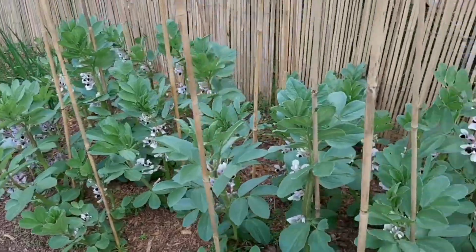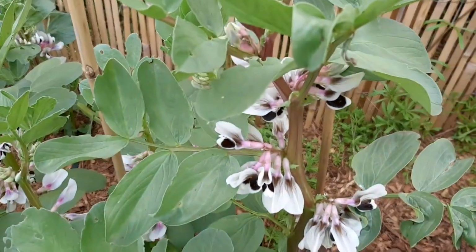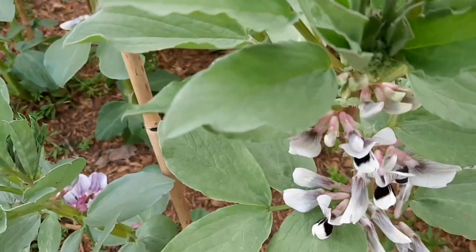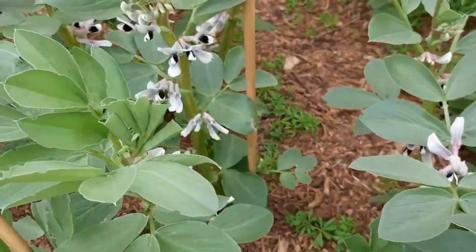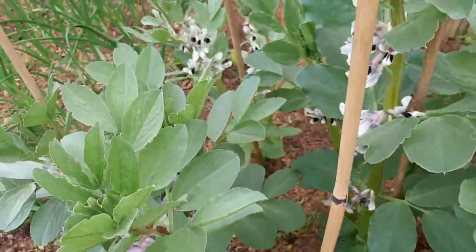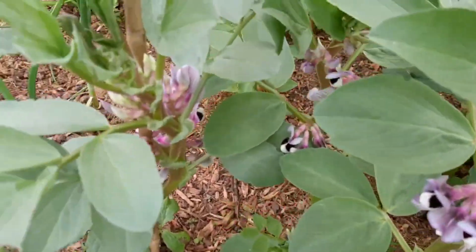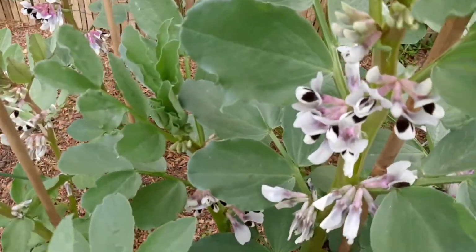And the blossom, guys, the blossoms are like flowers. They're so beautiful, and the bees love them. You come out and you can see lots of bees every day just at my broad bean patch. So yes, guys, I'm doing this video the end of April and you'll see it for May. These blossoms are just really pretty. So that's my broad bean.